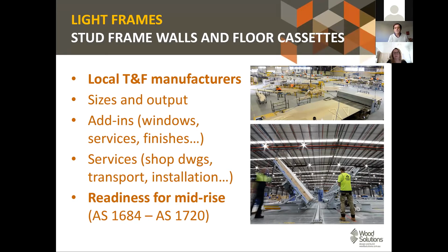The key factor is their readiness for mid-rise, because most of them are in the well-developed Class 1 residential market, which revolves around the use of Australian Standard 1684 for the design or the detailing of componentry. So when you jump into mid-rise, you need to adopt AS 1720 to actually design and calculate every single component. Not all the local truss and frame manufacturers have already engaged in that. Most of them have. So consult with them, ask them what they can do for you.